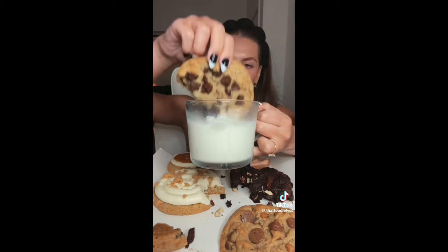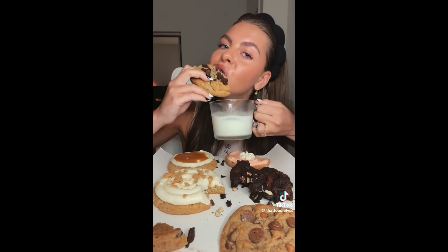One of my favorite cookies. That one is always perfect dipped in milk. 9 out of 10 just because they forgot the sea salt. Salted caramel cheesecake. Caramel. Caramel. I grew up saying caramel. Don't come for me.